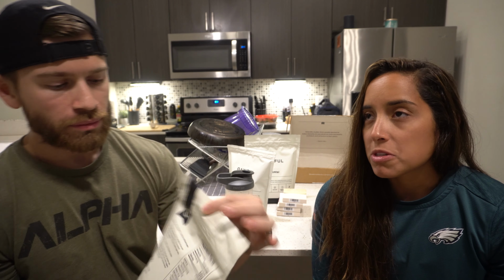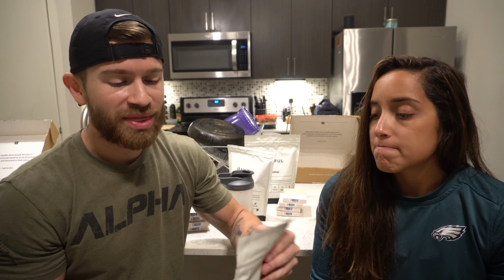Another cool thing about this product is that they actually give you your own dietitian that you can speak to. You can email back and forth with the dietitian who actually created this protein supplement for you. It's a pretty intuitive website and app that they provided, so I'm actually pretty surprised and pretty impressed with that.